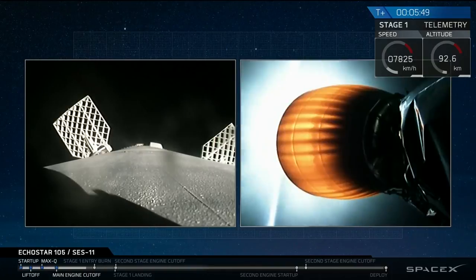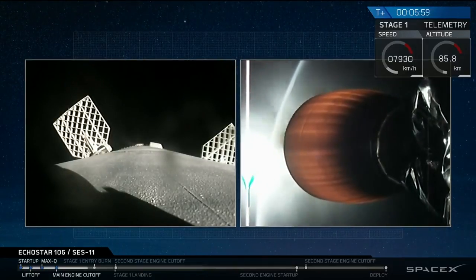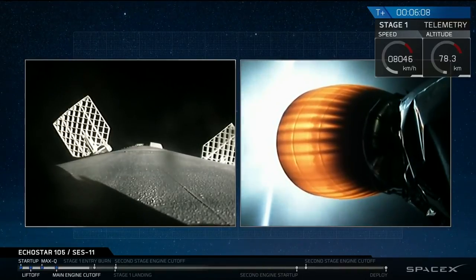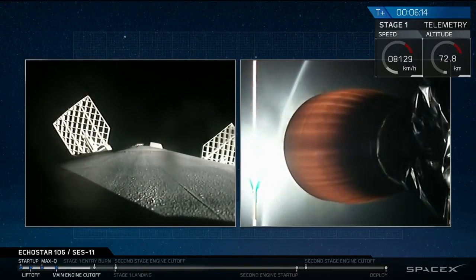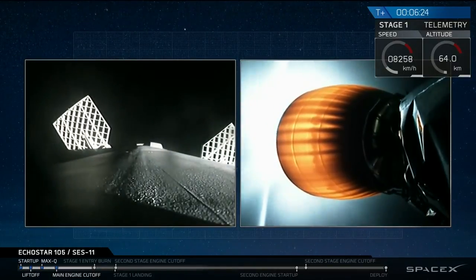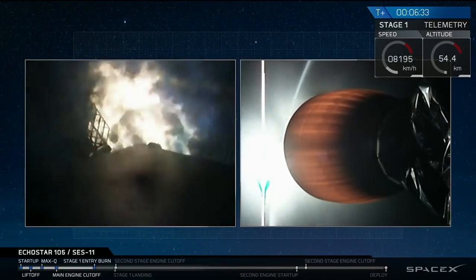Currently, we're getting good telemetry back from the first stage and the second stage. Trajectory is good for both. And the engine chamber on the Merlin vacuum engine is holding steady. We should be seeing the entry burn of that Falcon 9 first stage on the left-hand side of your screen in just about 10 seconds. Stage 1 AFTS has taped. And there's that entry burn beginning. Stage 1 entry burn is done.